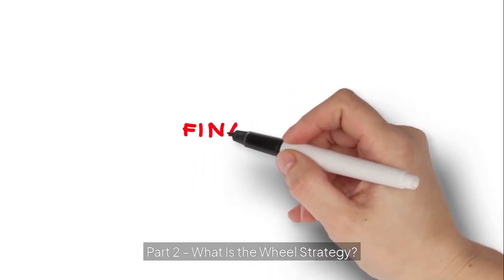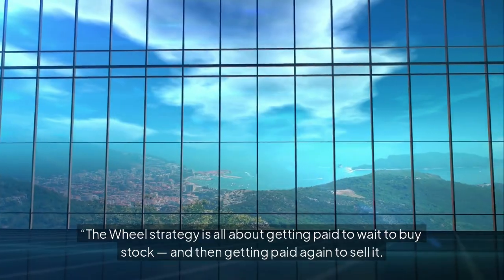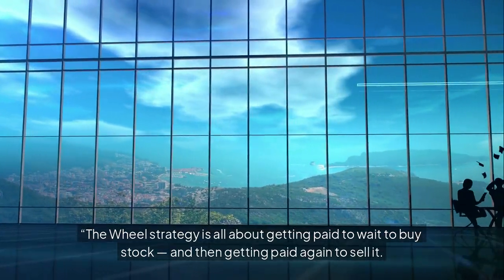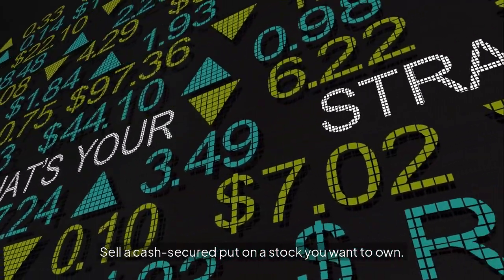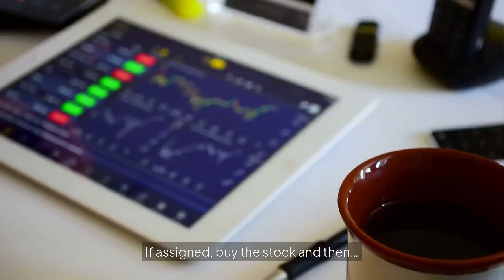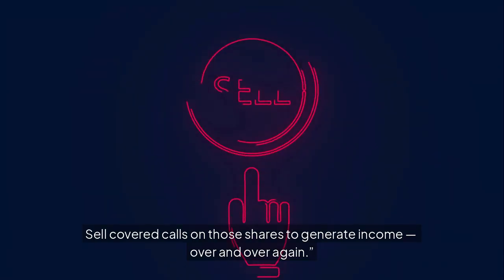Part 2, What is the wheel strategy? The wheel strategy is all about getting paid to wait to buy stock, and then getting paid again to sell it. Here's how it works in 3 steps. Sell a cash secured put on a stock you want to own. If assigned, buy the stock and then sell covered calls on those shares to generate income, over and over again.